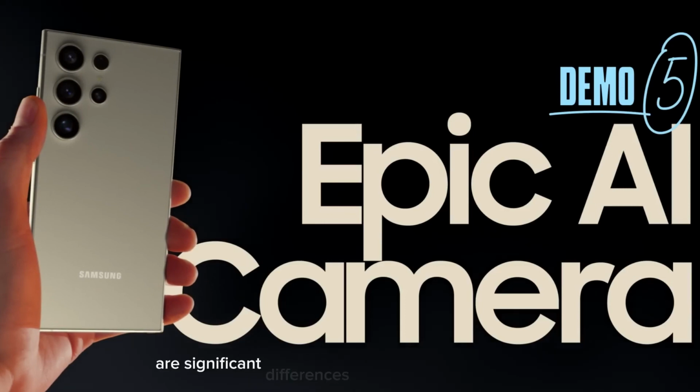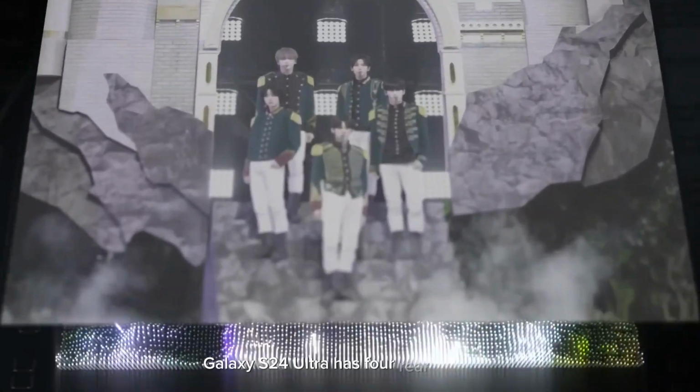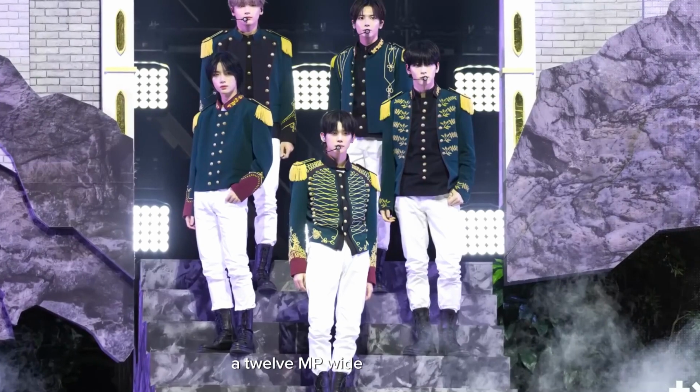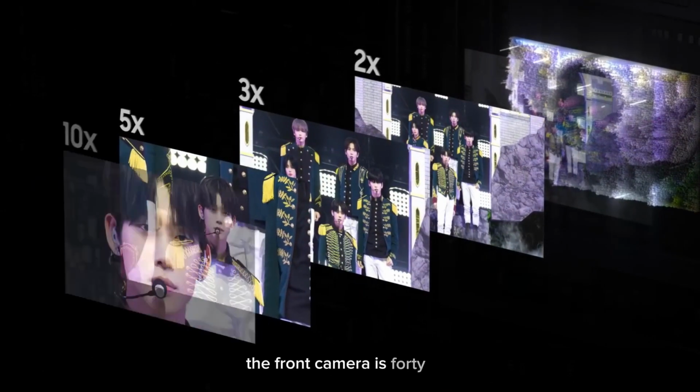There are significant differences between camera systems. Galaxy S24 Ultra has 4 rear cameras, including a 108MP main camera, a 12MP wide-angle camera, and 2 10MP telephoto cameras. The front camera is 40MP.